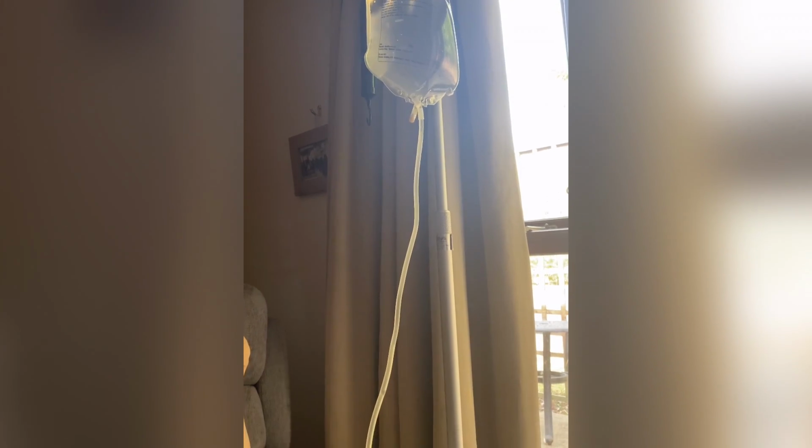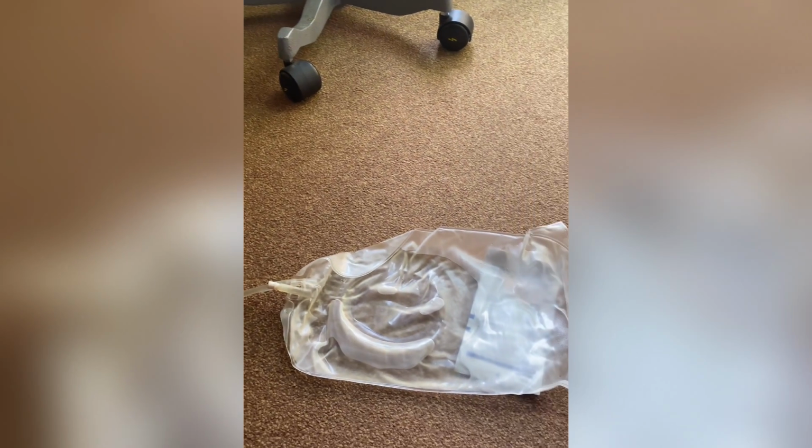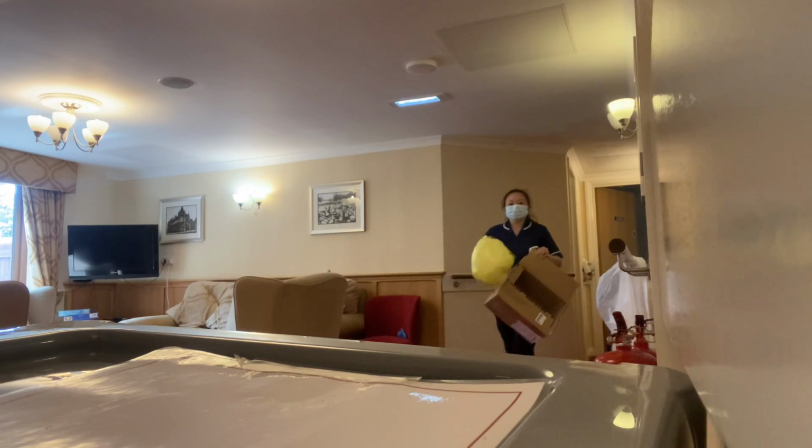This is how the setup looks for a continuous ambulatory peritoneal dialysis. That's the line, and that's the drainage bag. I stayed with the resident until the procedure was completed. So I've just finished my continuous peritoneal dialysis. It lasted for about 35 minutes.